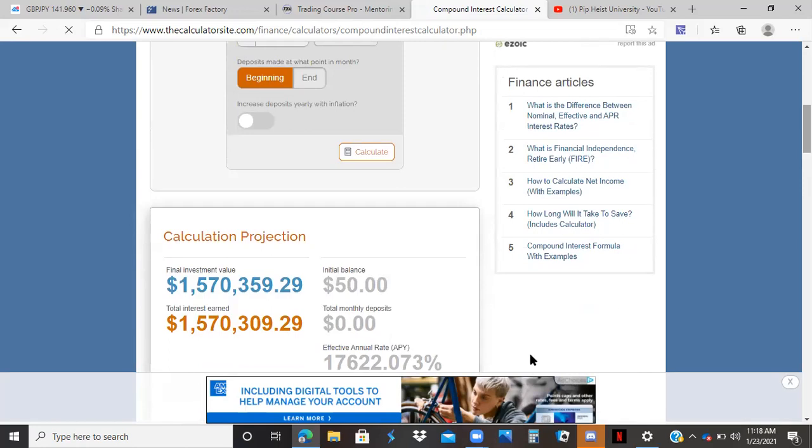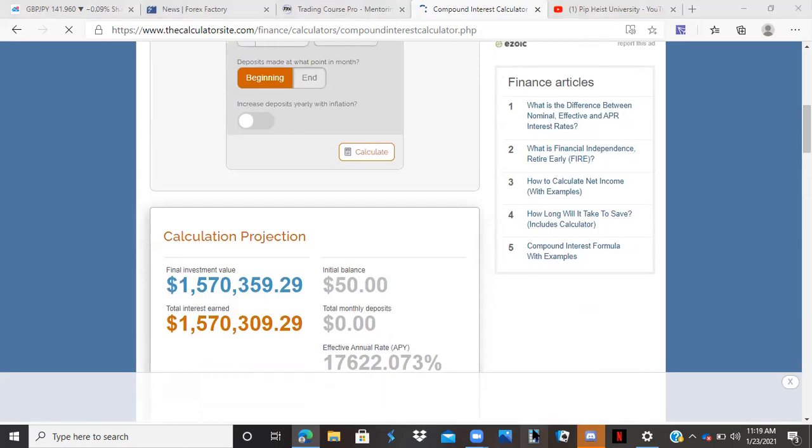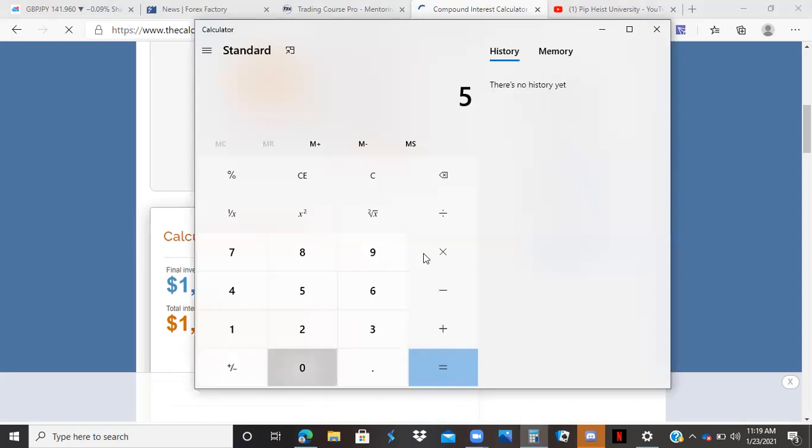So how do you know if you're growing your account by 2%? You want to use your calculator and figure out what 2% of your current balance is, and that will be your trading goal per day. So if your current balance is $50, you multiply that by 0.02, and your first day, your goal is to make $1. So you add that dollar, now you have $51.